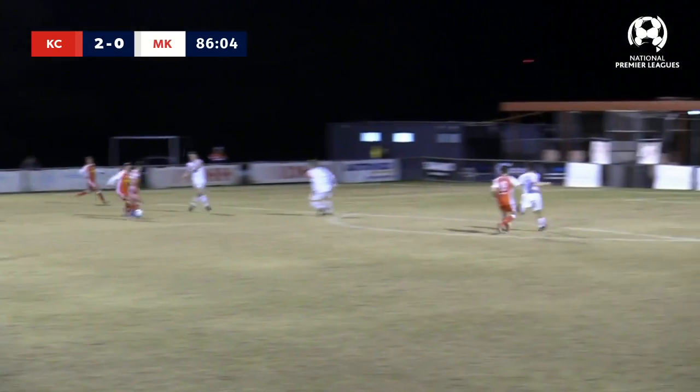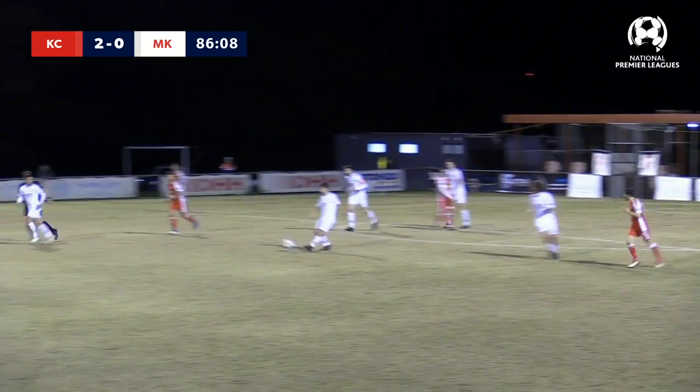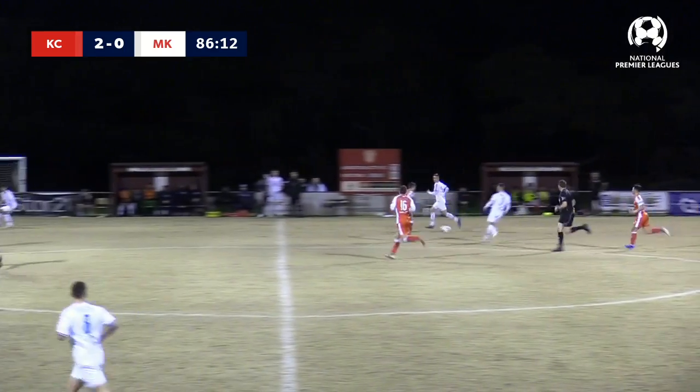Suleimani getting the jump on that pass. Ali Suleimani streams forward, but the release wasn't good enough. What can the Knights fashion here?